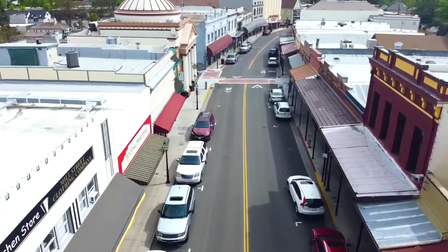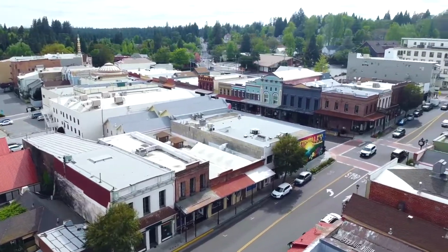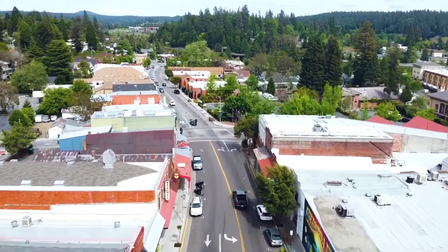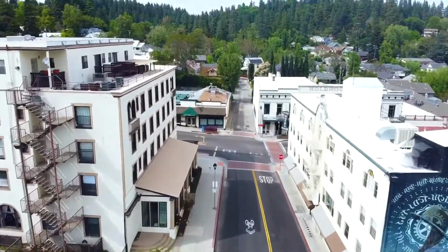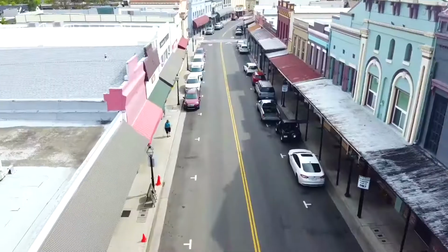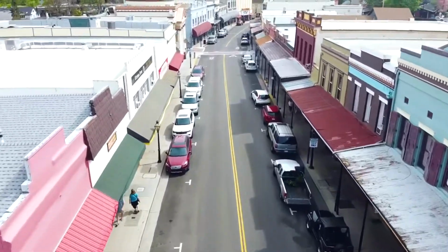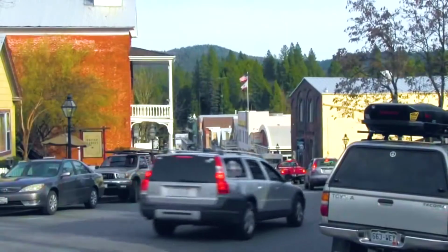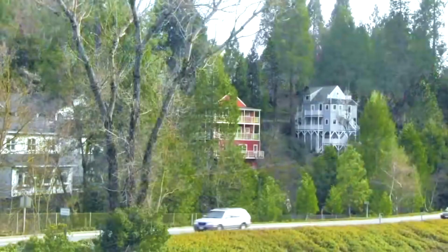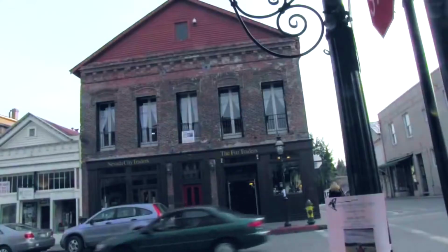When you're done checking out the history, step into downtown Grass Valley, where you can find local shops, art galleries, and restaurants. You'll also find the Center for the Arts, which has a multi-use 21,000 square foot facility holding 2 theaters, 2 art galleries, and a classroom space to encourage the arts of Nevada County. After you're done exploring Grass Valley, make sure to make a stop in Nevada City, the next town over.